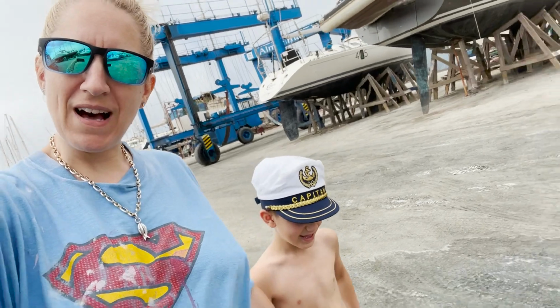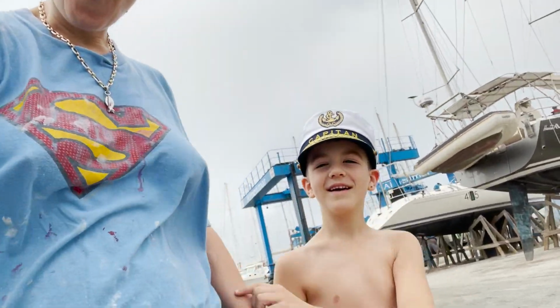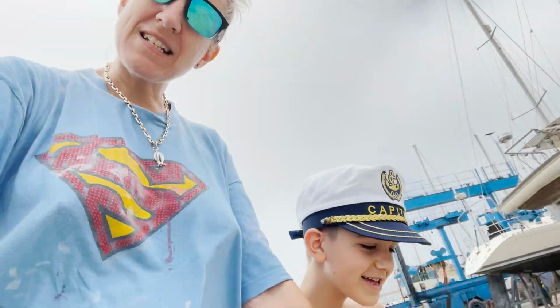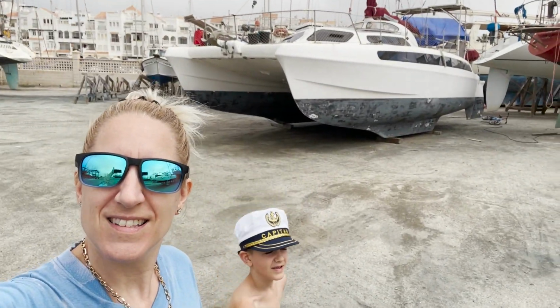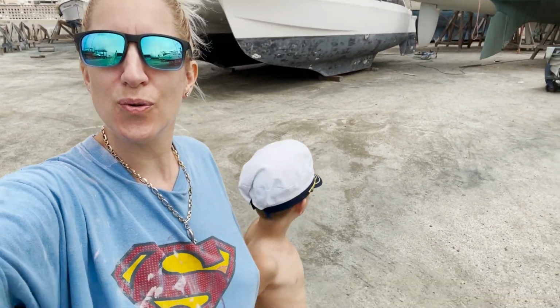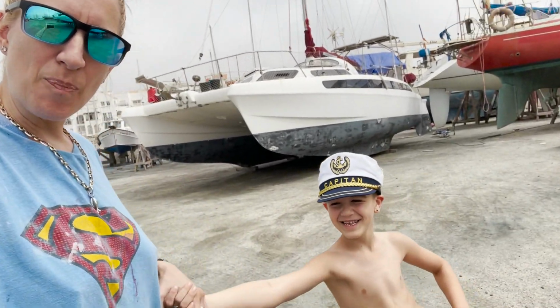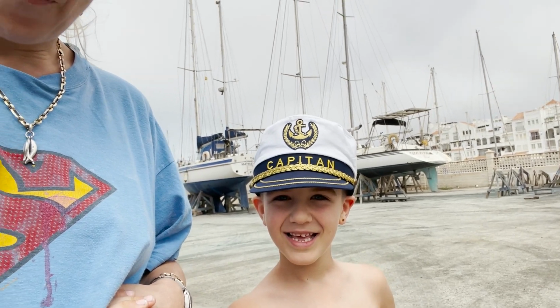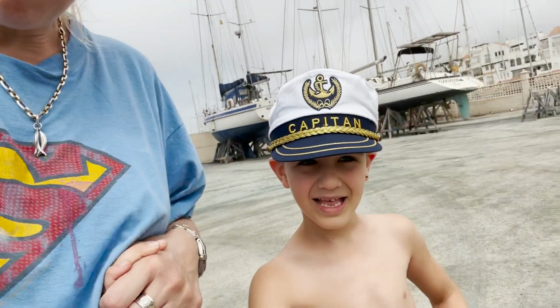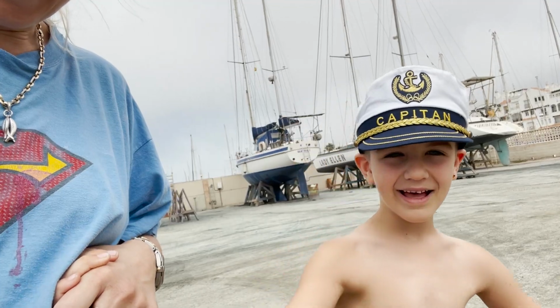Who's got the best boat ever? Mom. Best boat ever! Lovely dumpy pumpy boat. She looks small around these big yachts, doesn't she? She's so cute! Look at my Superman t-shirt because I am Superwoman. Look at Bear's very cool Captain hat that our wonderful friends and patrons, Joe and Gavin, gave him. He hasn't taken it off. Honestly, he's obsessed. Thinks he's Captain.